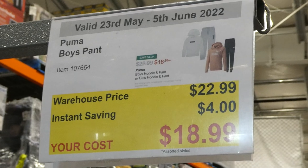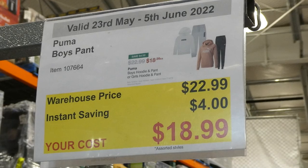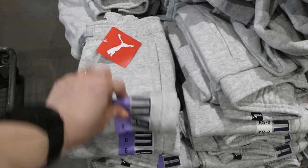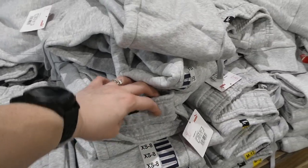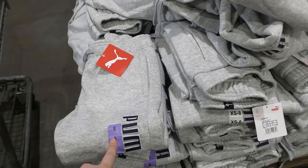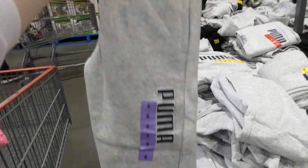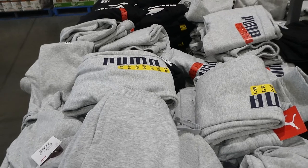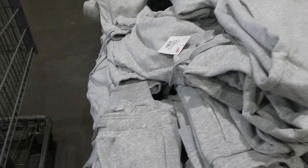And then they also have the boys' Puma pant and sweater. So the same price. They're $4 off down to $19. So the emblem's a bit different though. The boys come in slightly different sizes. So they do have a 6 in the boys. And then they have size 8, which is extra small. So it's interesting they have a 6 because the girls don't have that, but they're quite small. You can see that they're smaller. And then they have small, which is 10, medium is 12, and large is 14. So those are the same sizes. They just also come in a size 6.